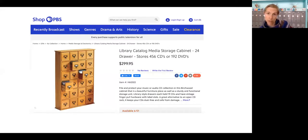For our cabinet, we have 3 of these, and we originally bought ours from overstock.com, and it was quite a bit less expensive. I went on overstock.com a few days ago, and currently they're not selling it. But this from PBS is pretty much exactly what we have. So it's a CD or DVD storage cabinet.